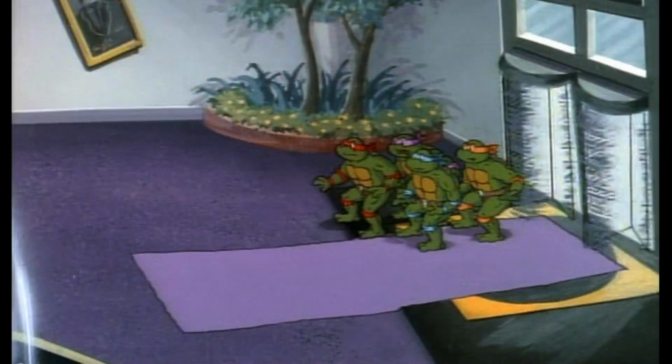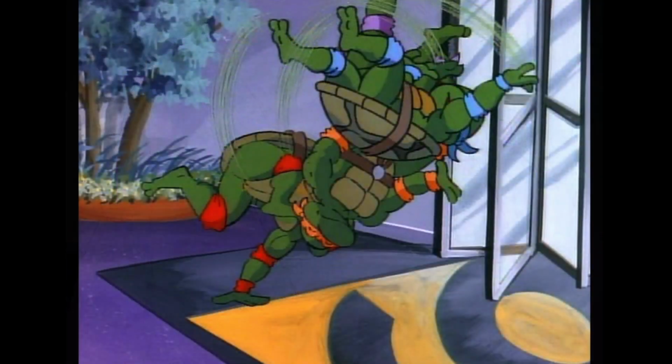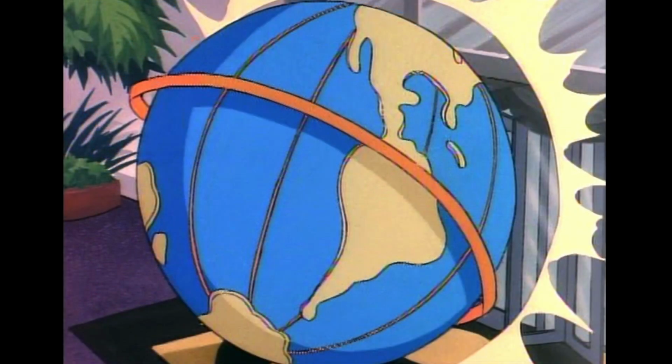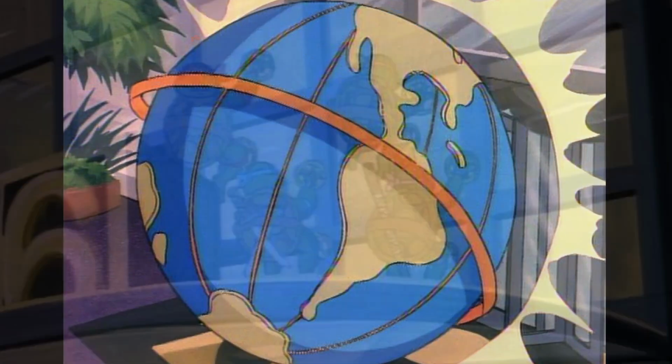You see, not only did Bebop and Rocksteady fail in their mission, they actually damaged the mesmerizer in the process. Down below on the ground level, the turtles enter the lobby hoping to get to the Shredder so they can stop him. But Super Bebop and Mighty Rocksteady put an end to that. They pull the rug out from underneath them and chuck a globe at him. Man, that's pretty rough.